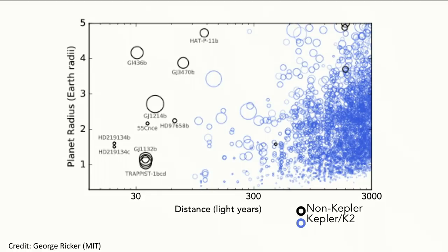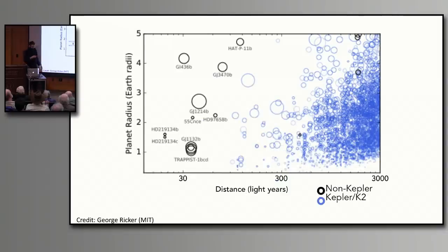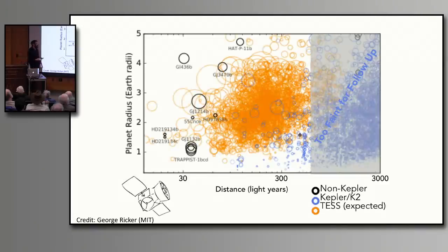So in black are some of these previously discovered planets from the ground primarily that have been orbiting really, really close stars to the sun. And in blue, we have the Kepler and K2 discoveries. And one thing I hope you'll all notice is that they're all on the right of this plot. A lot of them are far away. They're 300, 500, maybe even a few thousand light years away, which make it very hard to study them in a lot of detail. Here's where those TESS predictions come in.